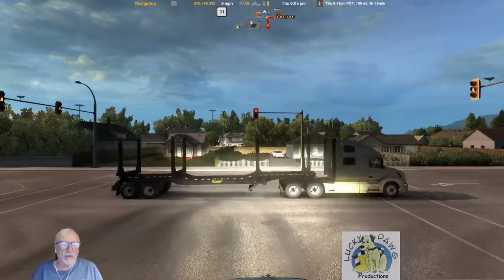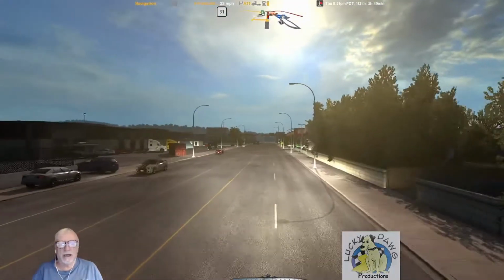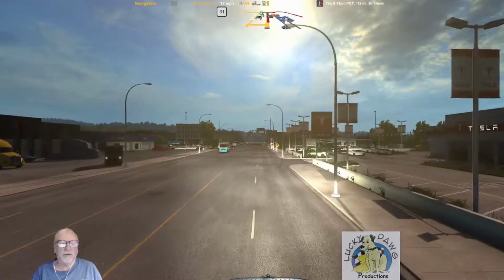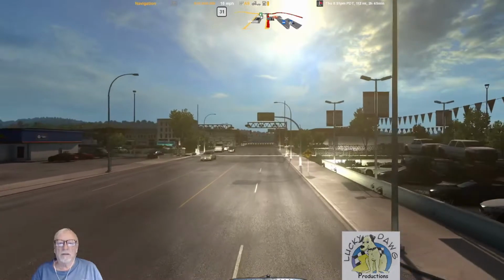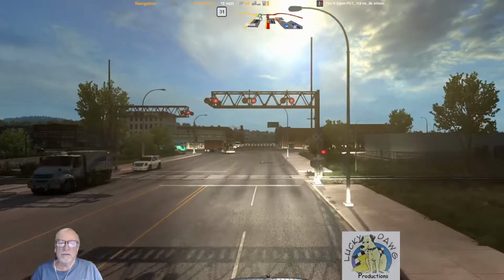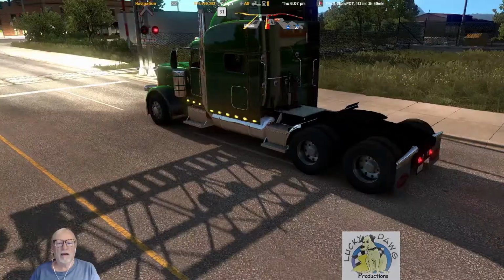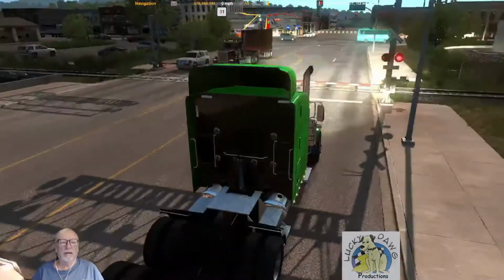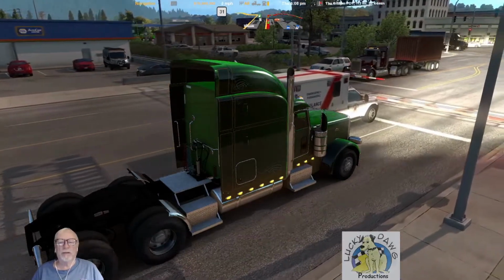Usually what happens, I'll go through these lights and they'll stop for me. It's nice of them. Okay, let's find a new route. I get our GPS guy all confused. Stay right, then turn right. Yeah, we got a train. Let's watch the train. Just get on our outside view because we got a train coming. I thought that ambulance was going to go right through it.